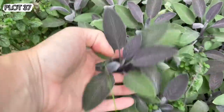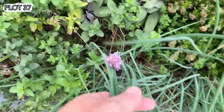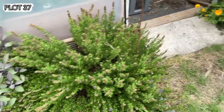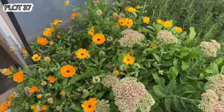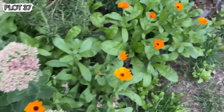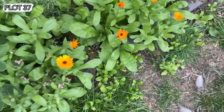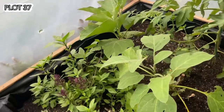Sage is looking gorgeous. The oregano looks good after it's been chopped back a bit. The chives are looking good. The hyssop looks beautiful. That's just finished flowering and it was stunning. We have got marigolds coming out of our ears over here. These are self-seeded ones. And look how many we've got coming on here. I'm going to dig them out and try and hold on to them for next spring. It's exciting. Rosemary's looking good. The thyme on this side is looking fab.